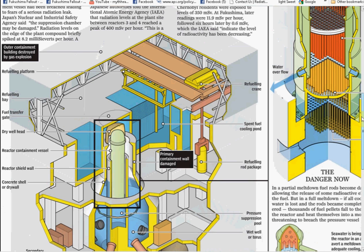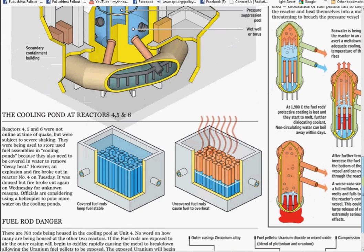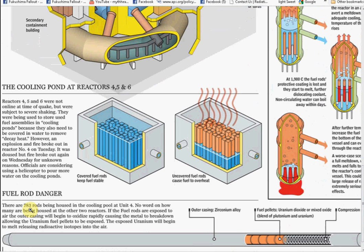We've heard reports that this thing had spent fuel rods up on the roof, and it shows that right here. Spent fuel rods in the cooling pond up on the top here. So you've got this explosion, and if it blew this top off... that's what they've been talking about. When they said it's up on the roof, I was picturing it up here, but it's an integral part of the way this thing was designed. So great engineering there. The other thing is we've got 783 rods being housed in the cooling pool at Unit 4. Okay.